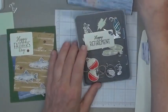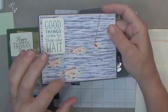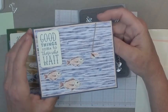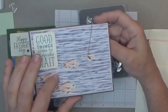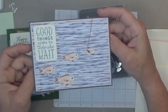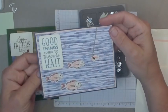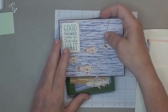And then our third card is a fly. And there again, I was really liking this fish paper. So I fussy cut this because there is no die for this particular fish. But it says, good things come to those who wait. And it has some of these adhesive-backed Solid Gems on there also. And to me, that looks like bubbles bubbling up from the fish. And then on the inside, I have a little piece of that paper. And yeah, I think it looks great. So let's get started. We're going to do these simple cards first and then the tackle box last.